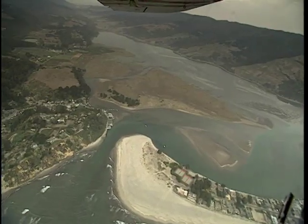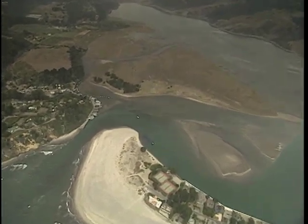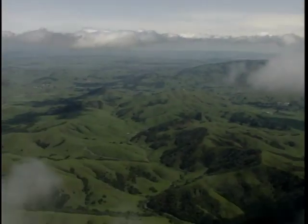There were plans for big city development all through here, but all this land was protected, and look what we get to look at. Miles of open and accessible land. Land worth protecting and worth photographing.